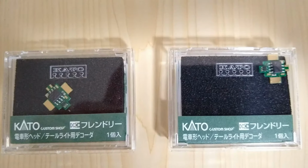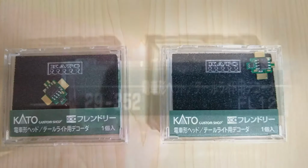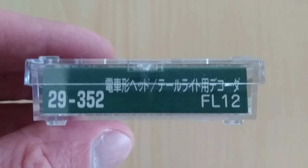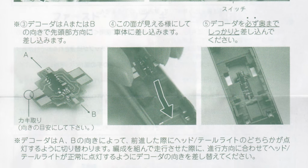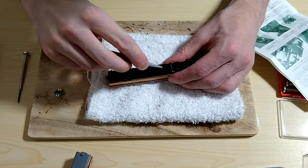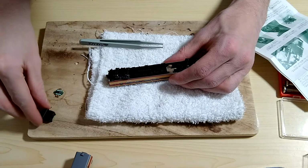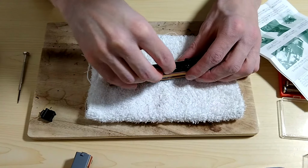Next, I will install the light decoders in the 2 end cars. These are parts 29-352 or FL12. You can also see from these instructions that it's not too difficult to install these either. First, there's a plastic cover that needs to be popped out. I used a pair of plastic tweezers to avoid scratching the plastic. Next, I will insert the decoder.